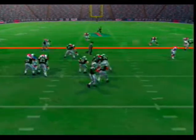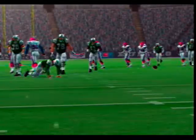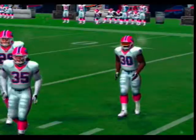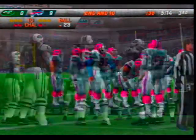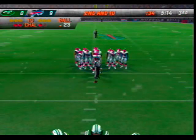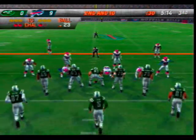The Bills come out in a nickel package. Nice play fake. Throws it. Gets his hand on it. He has a knack for making a big play. That was another one right there. Martin was the one they were trying to get the ball to. Second and 10. Ball on the 23-yard line.